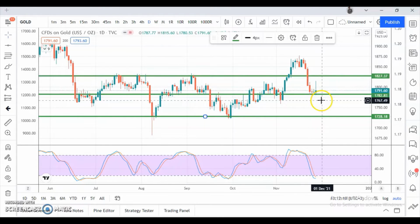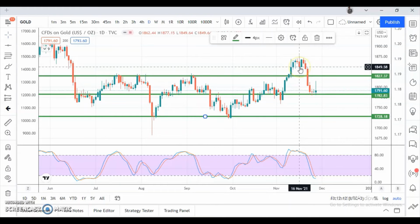If it breaks to the downside, it will go down. If it breaks to the upside and approaches this zone, wait for it to consolidate. Then if it gives you a good bullish trend, buy it, and then it will go up.